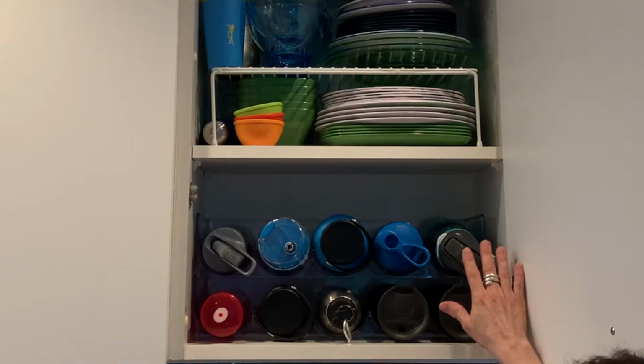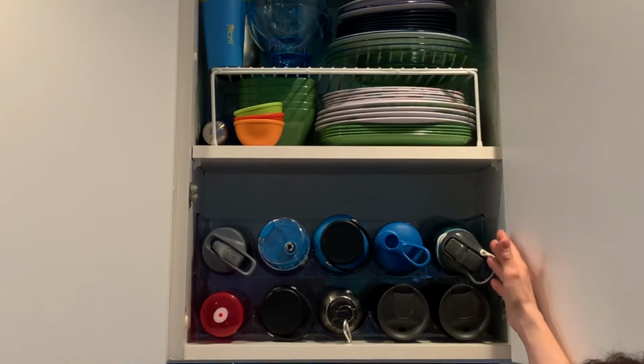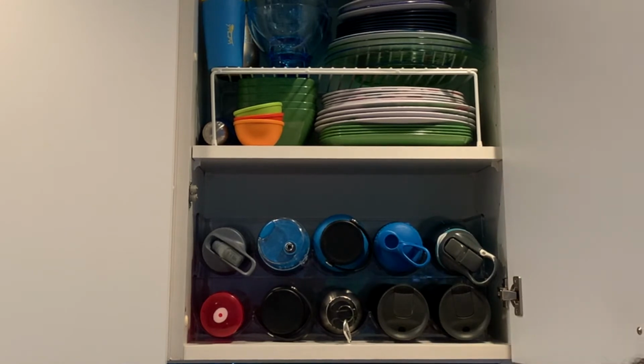I love these water bottle caddies. This is the iDesign, and I got them through Amazon. You can get them in varying lengths. This is the perfect size for this particular cabinet. Love it, and you can even create a 3rd row here with some little water bottles on top, kind of like cheerleaders doing their pyramids.